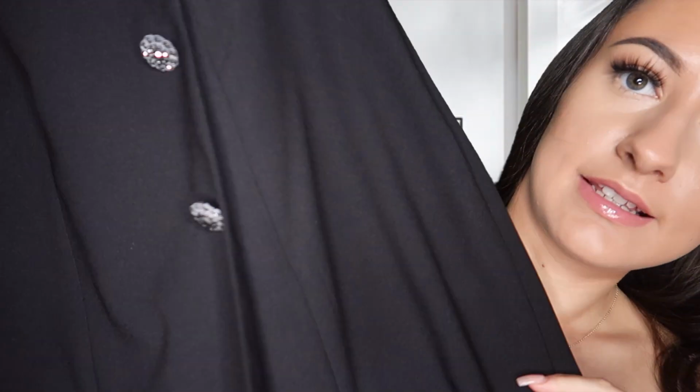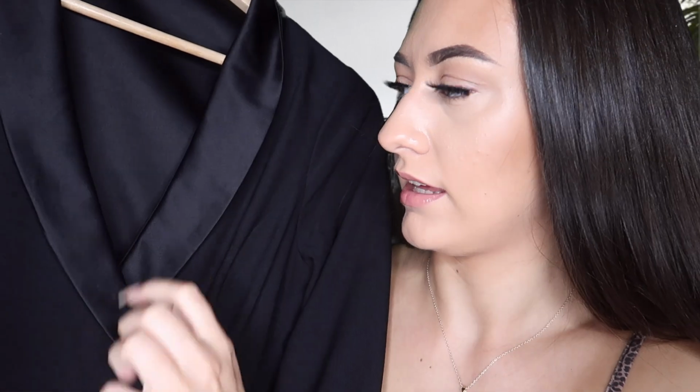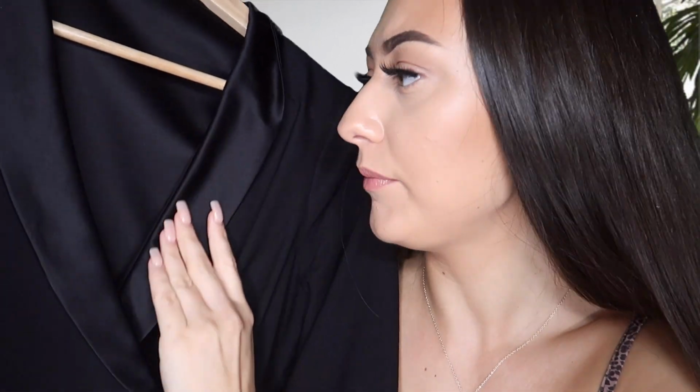Now this one is slightly shorter than the previous one. I'd say that this comes to a few inches above the knee. Okay, so it's not really short, but if length is going to be an issue for you, then perhaps you might want to wear some tights underneath, but I don't think it's needed. I think this is a really classy, sophisticated dress that can also be made sexy with the low cut detailing.